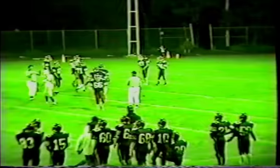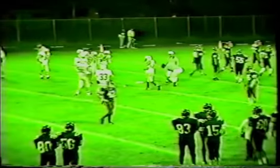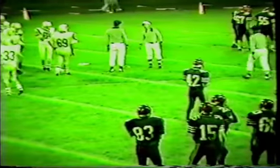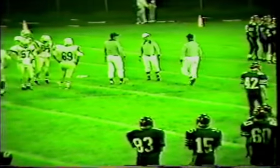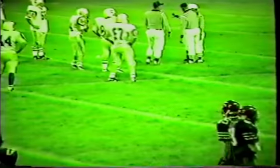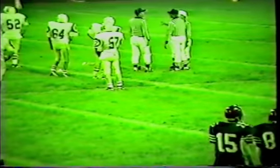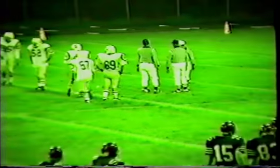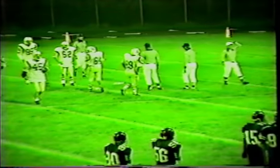Yep, flipped the ball to a lineman. That's a no-no. It looked like it got popped to him. Oh, he flipped it to him. I'd like to see that, but no. Under 2 minutes remaining here in the game. They couldn't give it to us, huh? No. Not that one anyway.